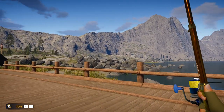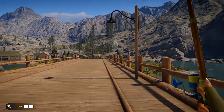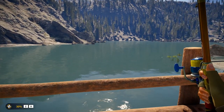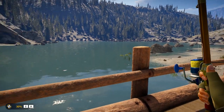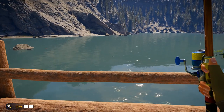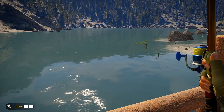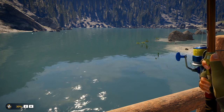Looking forward to that. Now, in the previous video, I was saying about this spot and how I hooked something. I don't know what it was. It was like a freight train. Snapped me, took all my line, never to be seen again. So there's something big at this area and we'll go over the location in a minute.